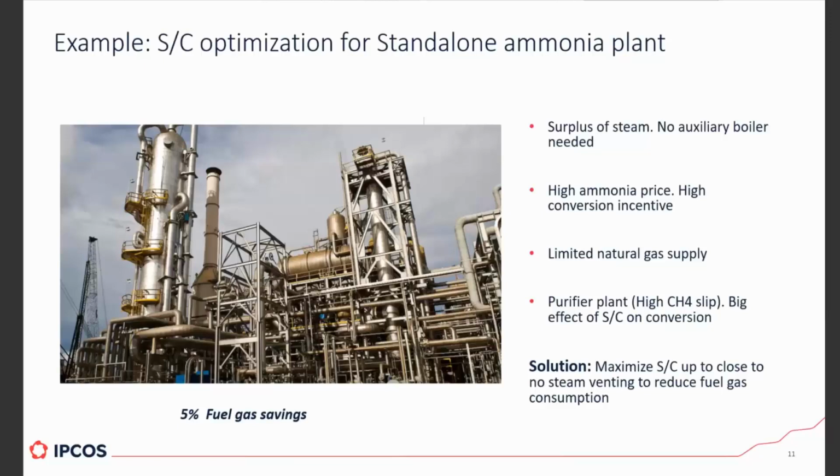So here we found that case. We also found a case in which the ammonia price was high, so there was an incentive to have high conversion. The gas supply was limited. It was a purifier plant, so because it was a purifier plant, the methane slip coming out of both the primary and secondary reformers is a lot higher than what you typically find in a non-purifier plant.